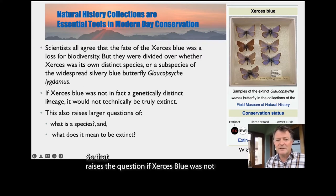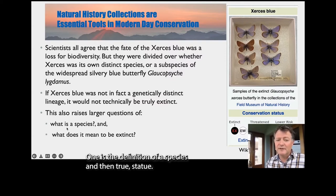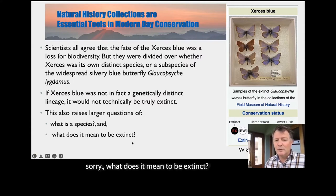So that raised the question, if Xerces blue was not in fact its own species, then it wouldn't be extinct. So that whole story would need to be revisited. And it raises two larger questions. One is the definition of a species, and then, sorry, what does it mean to be extinct?